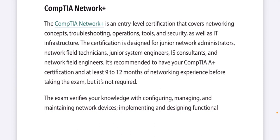Now, I'm going to give you an insight in terms of why it's not required. I assume it's not required because of this, based on my own experience. With the CompTIA Network Plus, if you have the A Plus, you're already going to be exposed to networking. You're going to be exposed to most likely cloud. You'll have a general understanding of these different topics, and you want to have 9 to 12 months of networking experience before taking the exam, but it's not required because this will give you the ability to have that hands-on training. So your hands-on training will match the concepts that you learn, and it becomes more real to you so that when you take the exam, you'll be able to pass that exam.